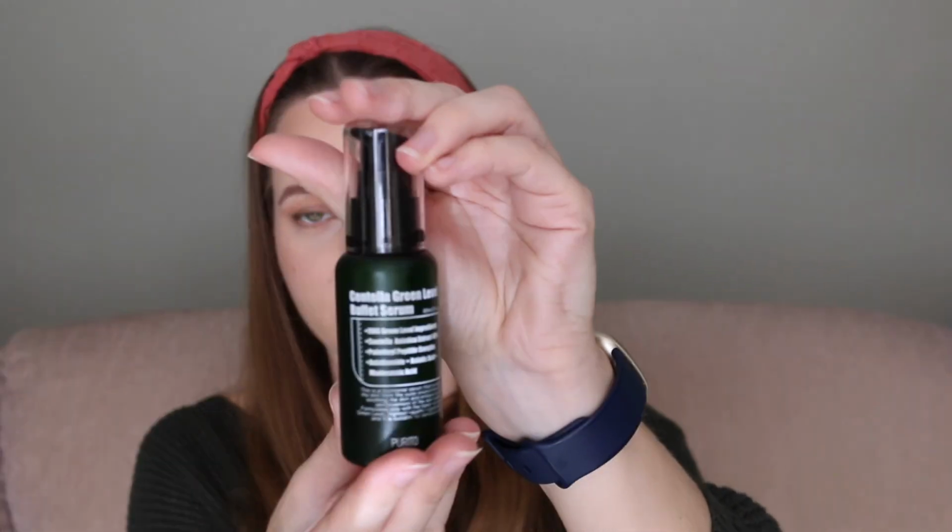Next from Purito, I have the Centella Green Level Buffet Serum. This I believe was my introduction into Korean skincare. I got to work with them a few years ago, and they've kind of exploded since then. They've become really popular. I really did enjoy their product, so I understand why they have gotten the hype in the last few years. This is more of a gel-like texture. It does leave a bit of a sticky feeling, but it is so nice on the skin. I would really recommend it.